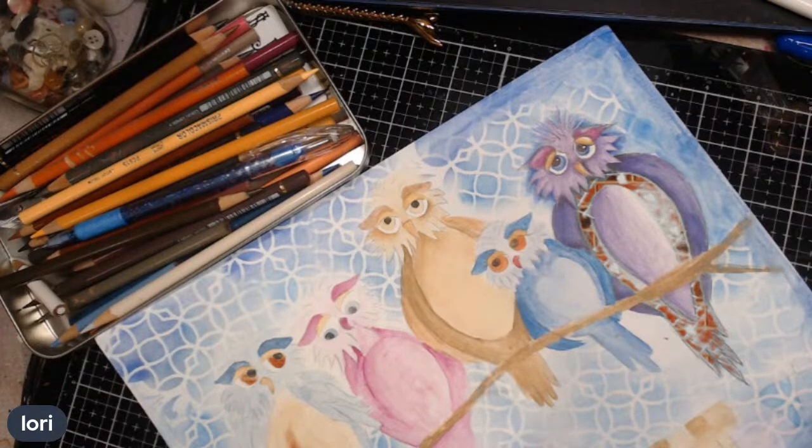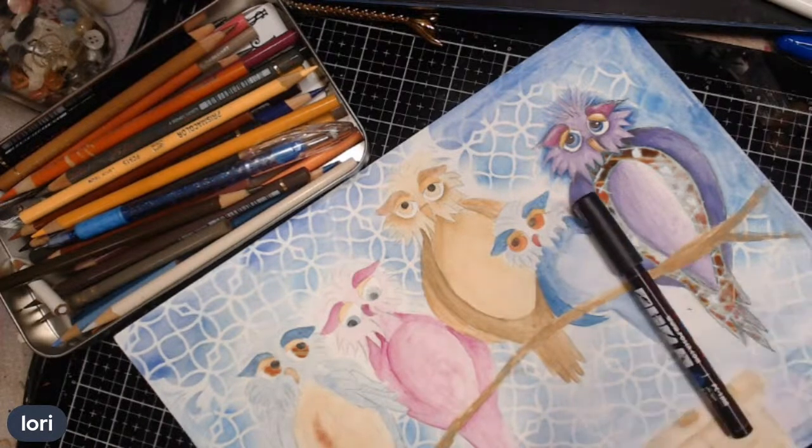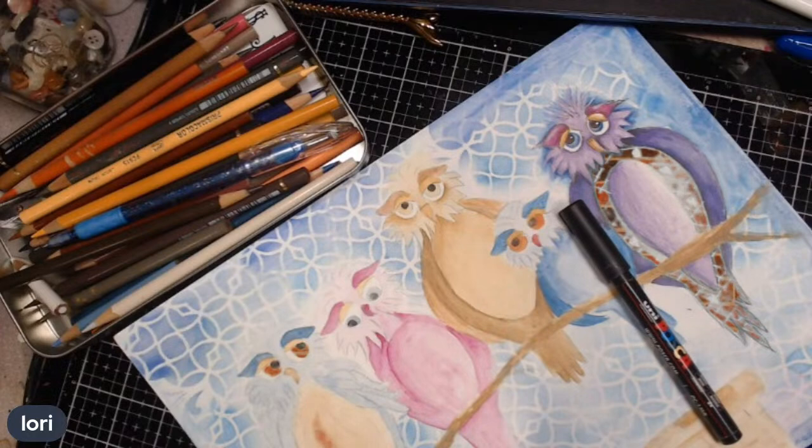And if you were like me and didn't know what you were doing and bought the whole set of Poscas and then realized, I'm never going to use those, you could use those for something like this because there's so many different colors. There's a thin, I'm just trying to think what I want.